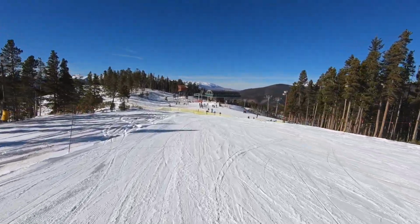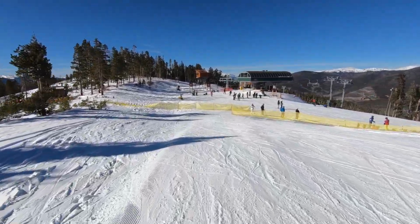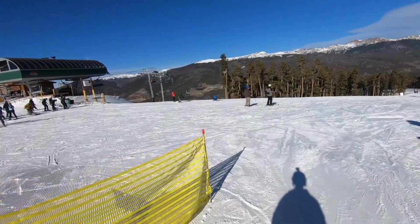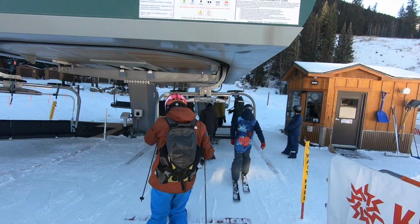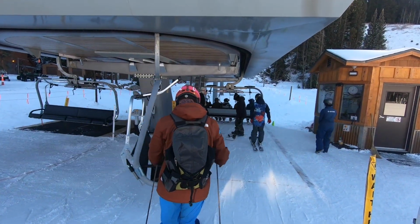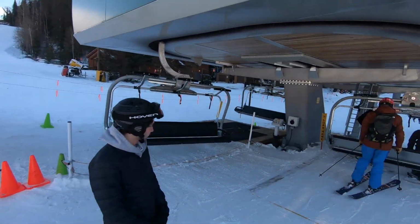Keystone's first new lift since 2018 has finally been completed, and we headed to the mountain to check it out for ourselves. New for the 2021-22 season, the new Peru Express 6-pack provides base to mid-mountain service from the Mountain House base area and directly replaces the original Peru Express high-speed quad, which was installed in 1990.